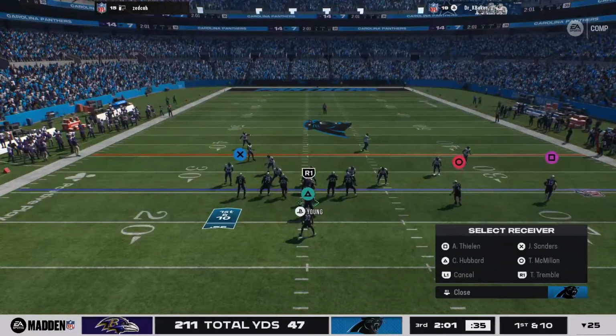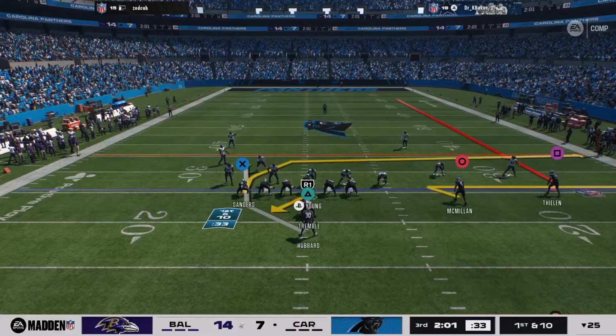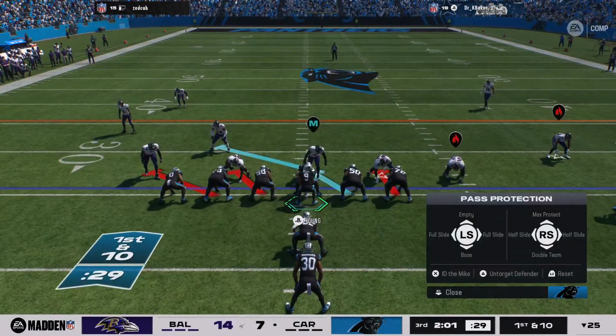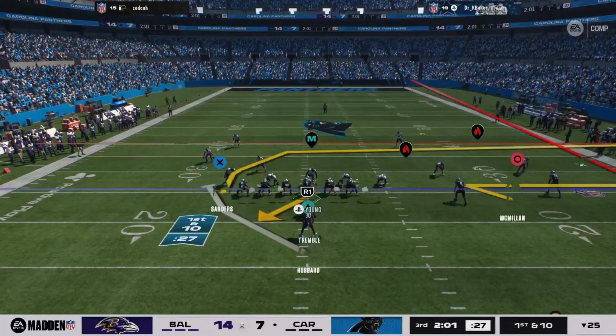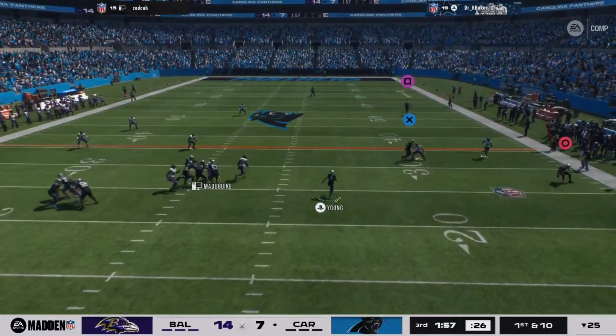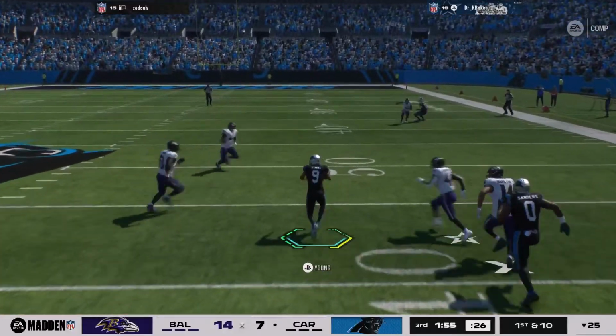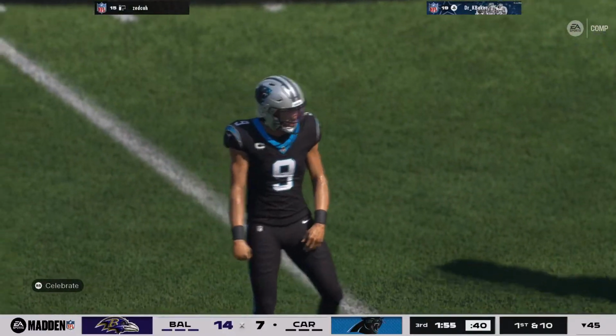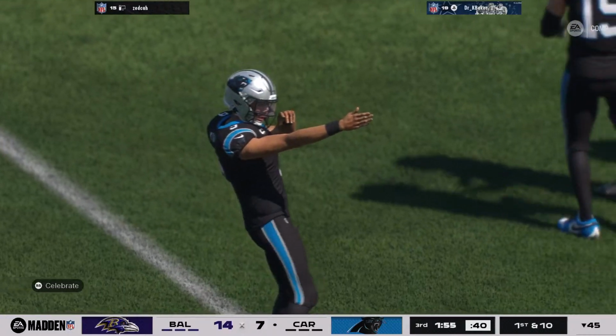Ready. Come on, set. Hut, hut. On the bootleg, it's Young, moving outside the pocket. He's going to run it, taking advantage of the room to run. A gain of 19 on the scramble.